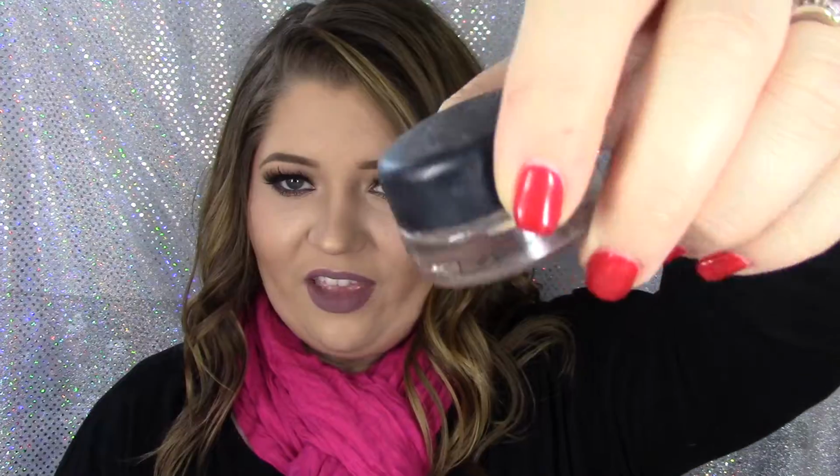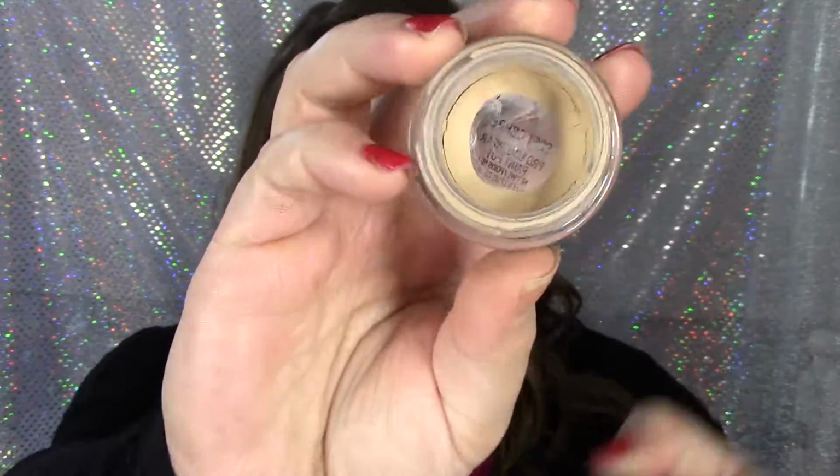Okay, we'll move along to eyes. My favorite primer of the year for priming my eyeshadow is, of course, the MAC Paint Pot in the color Soft Ochre. I really love this. I use this like crazy. It's a nice yellow tone, so it'll cancel out any redness in your eyes or any veins or anything like that. So I really loved that.